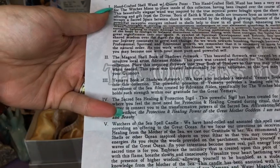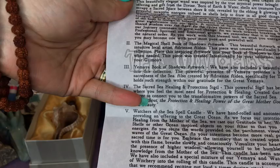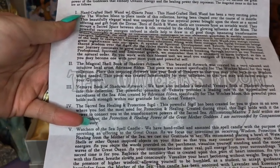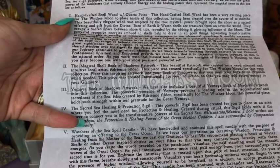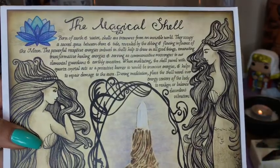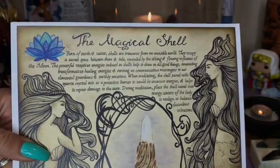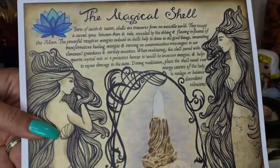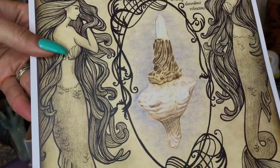Next, they have the Magical Shell Book of Shadows artwork, created by their lovely Adrienne Alden, who creates a lot of the artwork for the Witch's Moon. On the artwork itself, it has a lot about the shell wand. So let's take a look at that. Here's the artwork by Adrienne Alden, and you can see that a lot of the things that were said on the parchment paper are here, the things that are most important about the wand itself. And I love her art style.